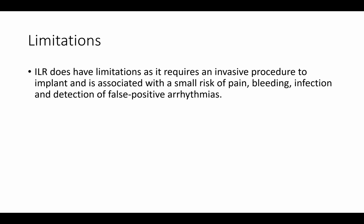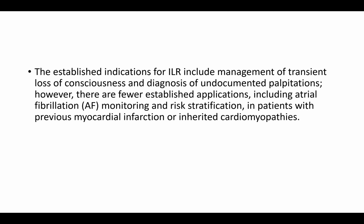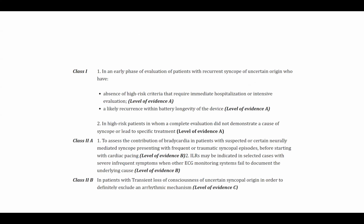I wanted Chris to comment on this issue that I brought up, because if you are using a remote monitor, you will pick it up when the symptom is occurring. But because we don't use remote monitors here, we depend solely on the programmer. So it makes us lose some track if the patient does not come immediately when they are complaining of symptoms. So over to you, Dr. Chris. This is just our little experience, sir.